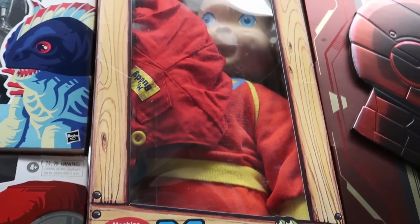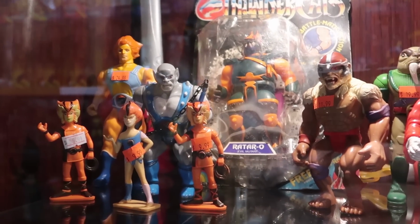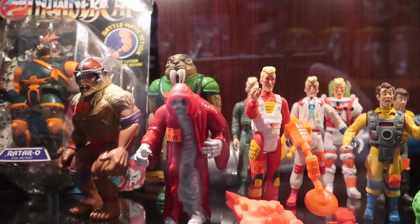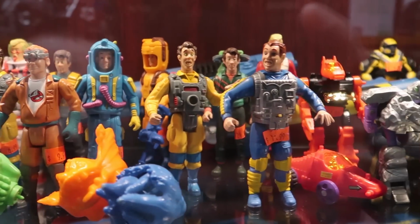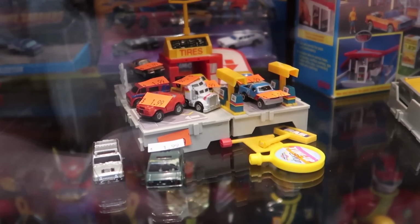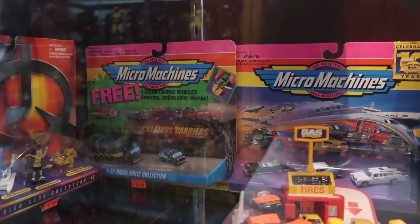This is another one of those toy shops that has so much retro goodness just covering every inch of it. Right up in the front of the store, I'm spotting things like Thundercats and Real Ghostbusters, Rock Lords, Micro Machines. Man, I love Micro Machines. This is just one of those lines that always feels so nostalgic every time I see them. I really love these little play sets.